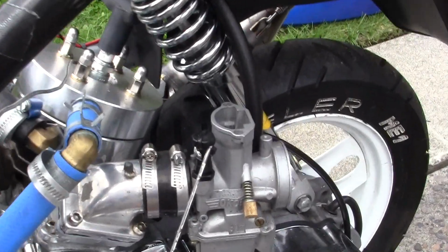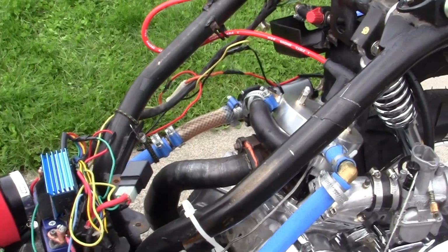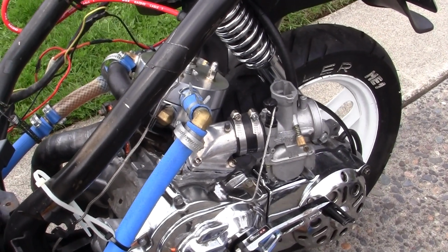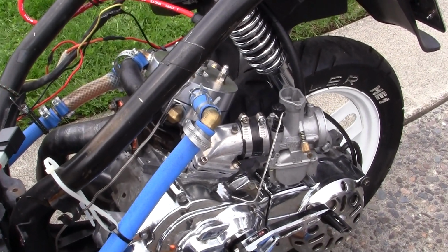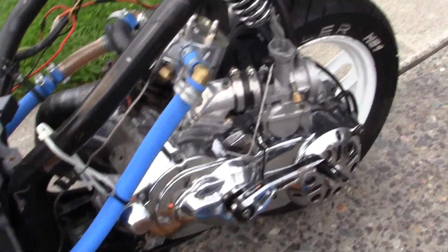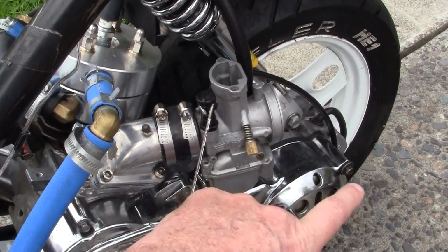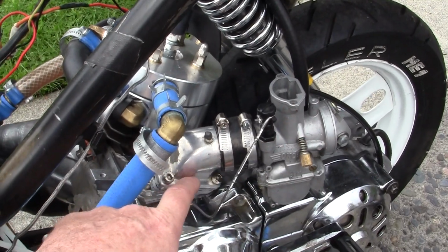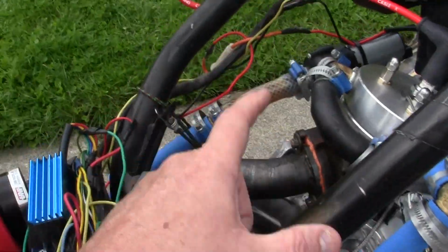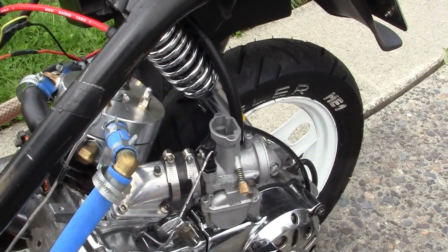So it's a 30 millimeter, and I usually run a 28, but I'm running a 30. And we have to consider, talking as a teacher to a student, the theory of horsepower. The theory of horsepower is very simple. The more air and fuel that you can force through your carburetor, intake, and engine and out your exhaust will give you more horsepower.